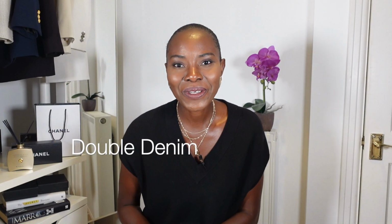So the next trend I will be talking about is denim on denim. Denim on denim never goes out of fashion. I am a sucker when it comes to denim on denim. A really nice denim trouser, a really nice denim shirt. Oh my god, I am a sucker. Recently I bought some lovely denim from H&M. I can't wait to show you guys, so alert, a haul is coming soon.